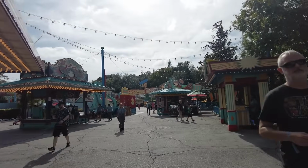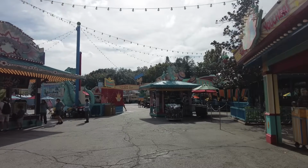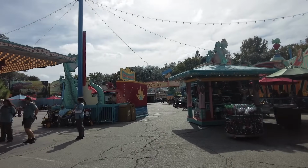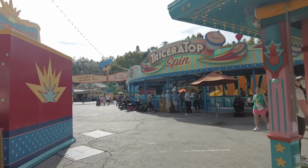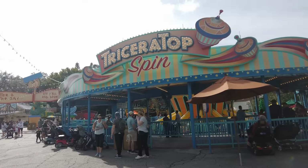This land is only a fraction of what it used to be. One of my favorite rides in all of Disney World used to be here, Primeval Whirl, RIP. But if you haven't heard the news yet, this land will not be here forever. We don't know how much longer. So enjoy it while you can. We're gonna ride Triceratops Spin.